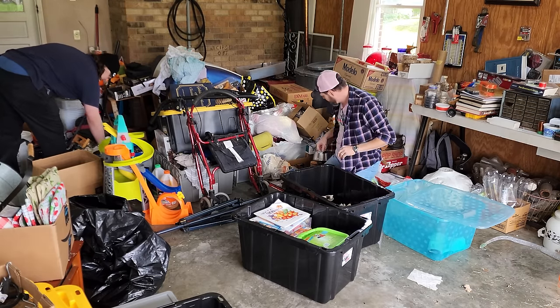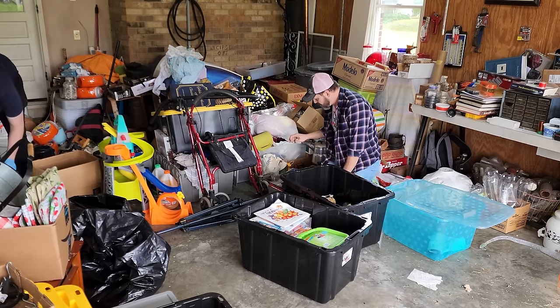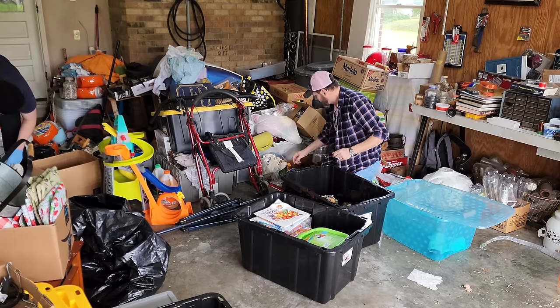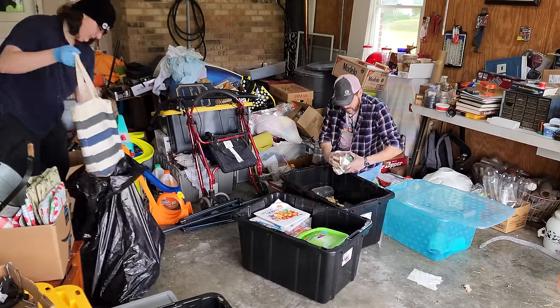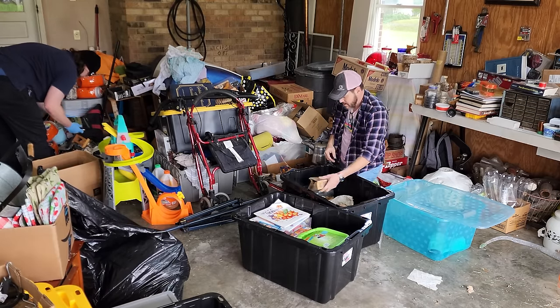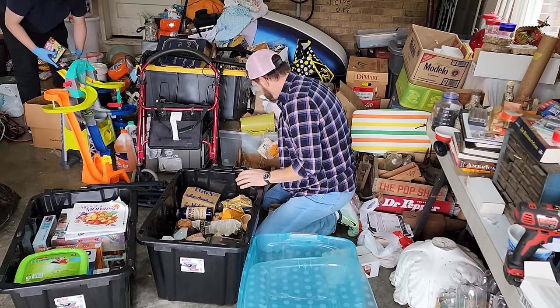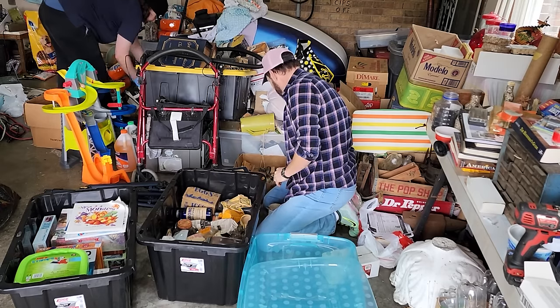I get asked all the time, do I label the tubs that we're packing? When I can, we do. In this instance, I didn't. There was way too much and we had a limited amount of time. However, if you're packing things the right way and you're stacking things the right way, you'll be able to tell the owner exactly what's in each of these tubs or give them a pretty good idea, and they'll be able to find the stuff that they need.